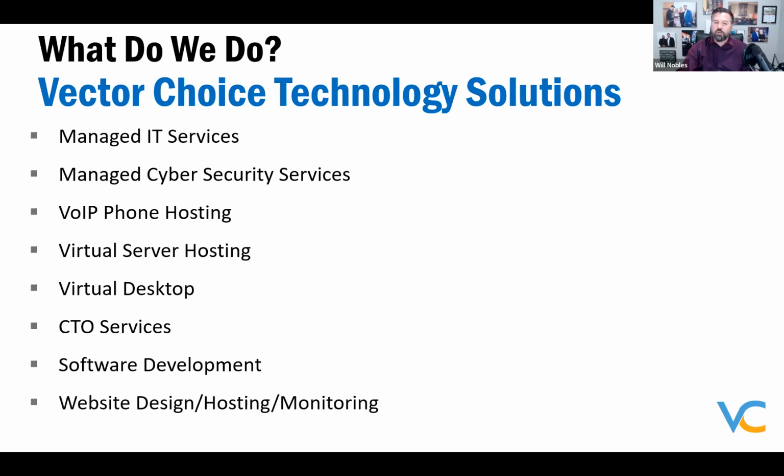We used to do software development, website design, hosting, and monitoring. We can be your internet provider sourcing. I know when you want to switch internet providers, you hate having to call all these internet providers, Comcast, AT&T, Windstream, all these providers out there, and you get a whole bunch of salespeople trying to sell you their service and why they're better.